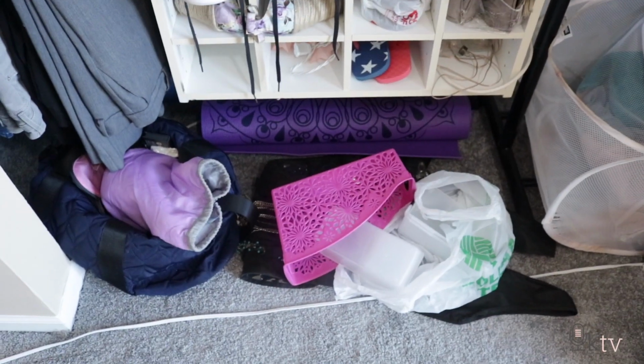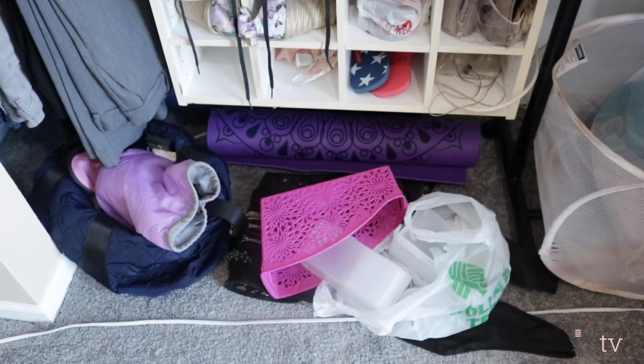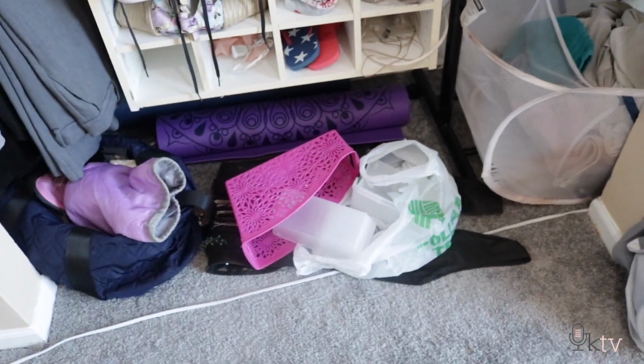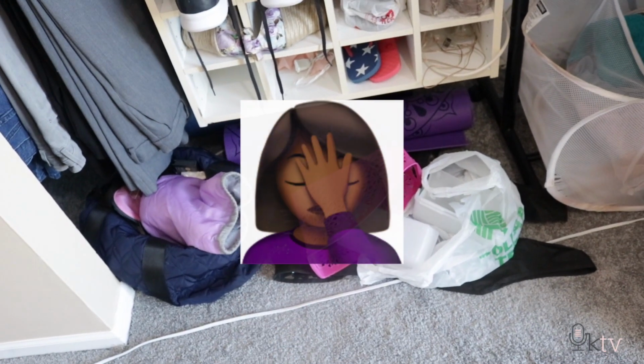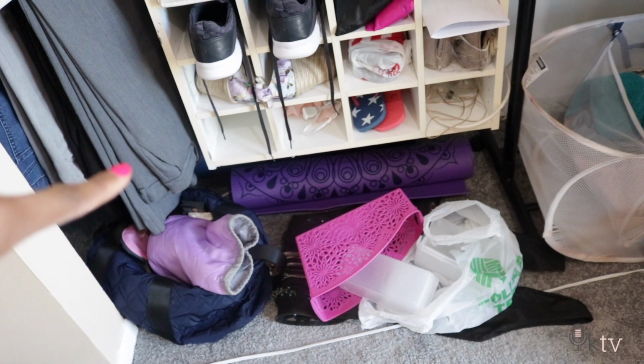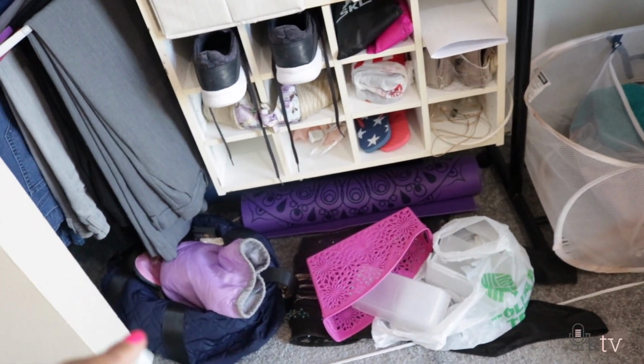All right, the floor. Floor's not looking so great. I've got some organization bins that are causing clutter, so that's the last thing you want. So I need to do something with those. I've got my yoga mat. I'm okay having that there.